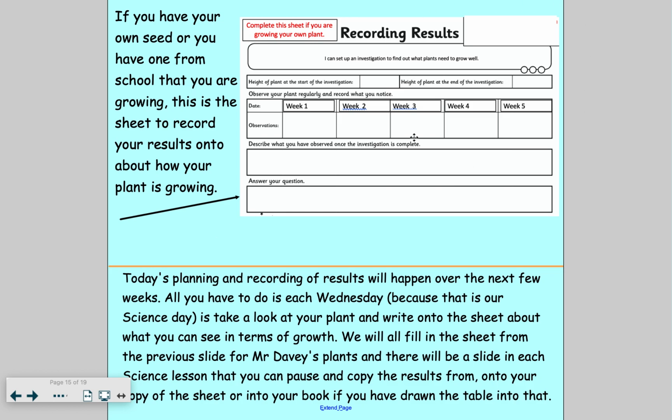But as I say, this sheet is not necessary for everyone. It's only if you have managed to get your own seed growing. Otherwise, stick with the other two that I've already shown you. I know it seems a lot, but you can do it. It'll be fine. Now, today's planning and recording of results will happen over the next few weeks. All you have to do is each Wednesday, because that's our science day, take a look at your plant and write onto the sheet about what you can see in terms of the growth.